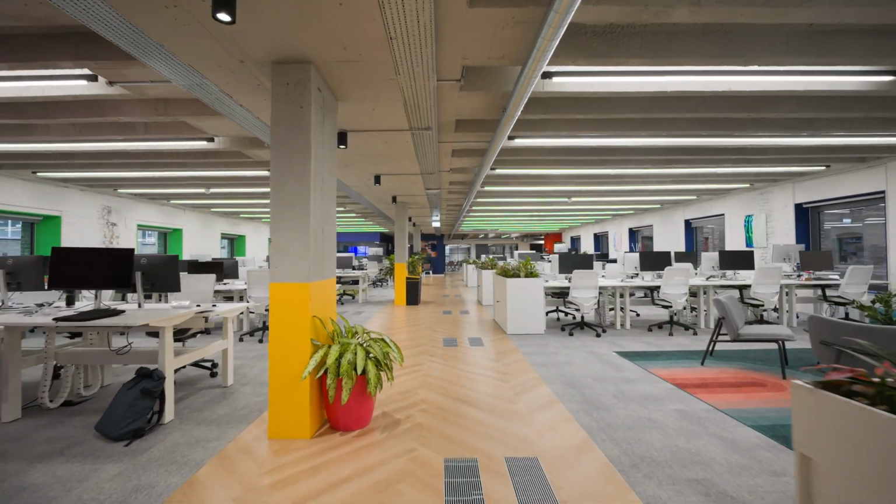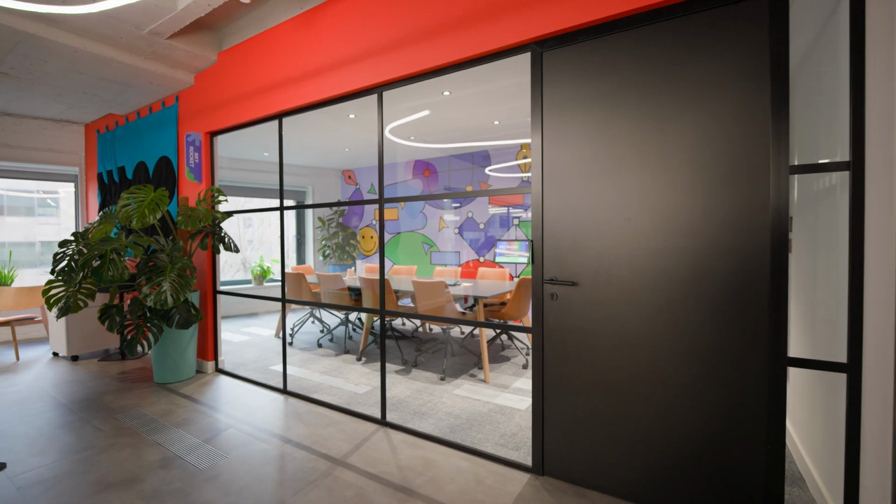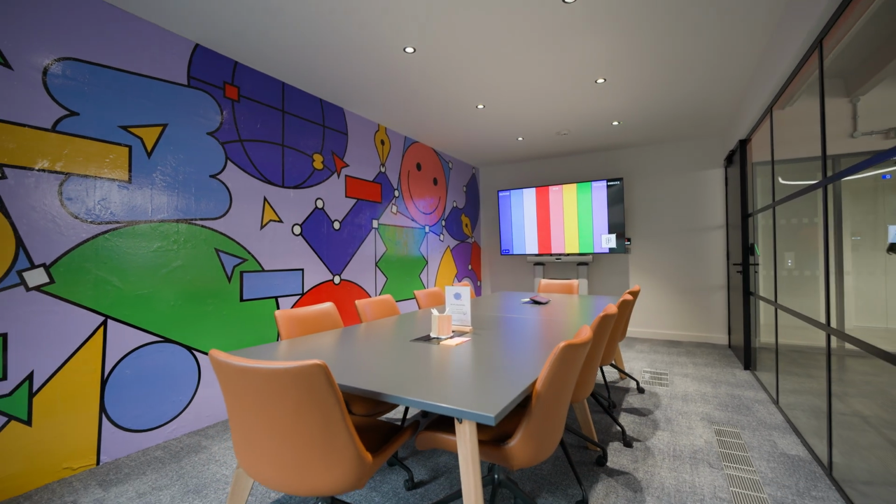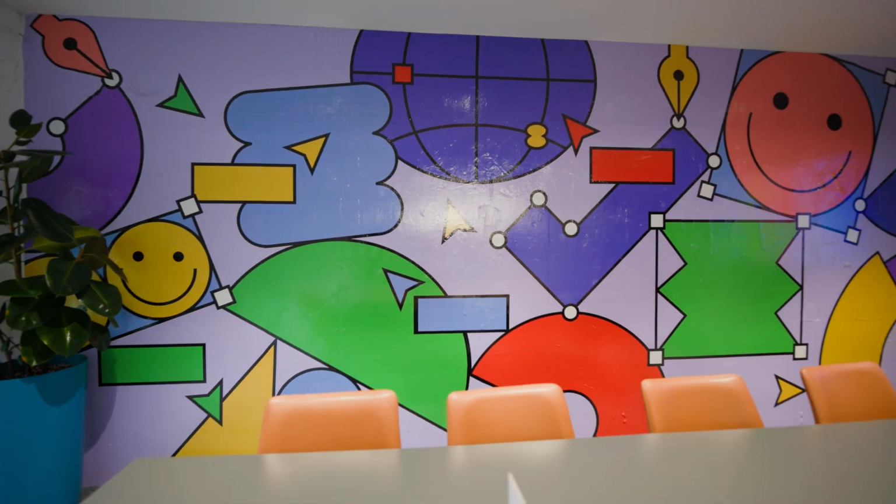Before we went into the main part of the office, we had to check out the amazing custom graphics in this meeting room. These graphics can be found in all of Figma's offices, helping to tie all their locations together.